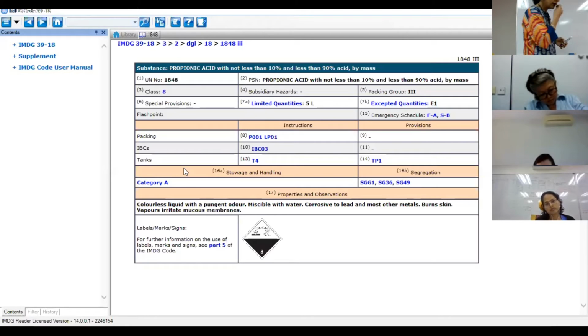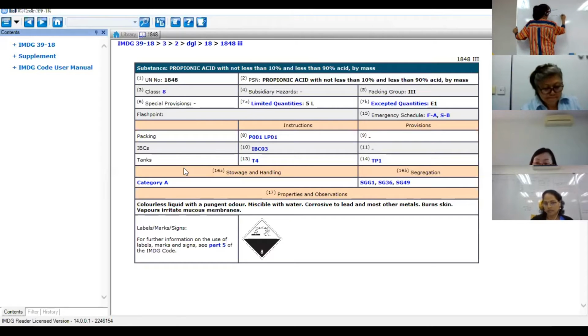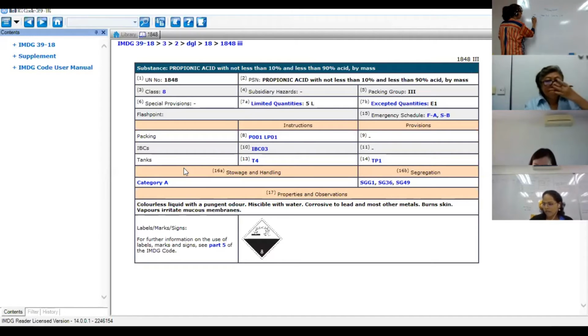In order to answer this, I like to draw a table. The first column will give you the UN number, the second column will give you the main HAS, the third column will give you the sub HAS, and the fourth column will give you the 16B information. So you want to collect all these UN numbers: 2051, 1848, and 2163. This is PG3. So we open one by one.